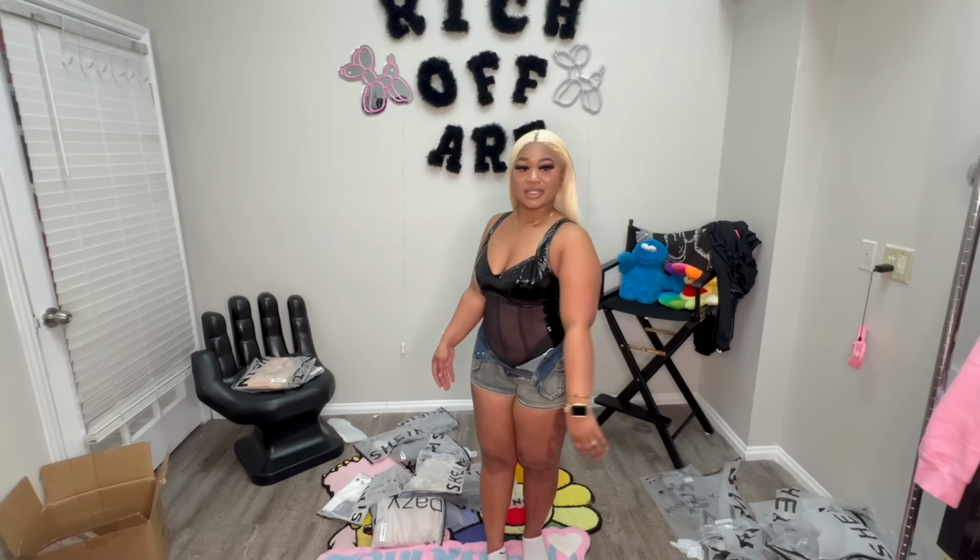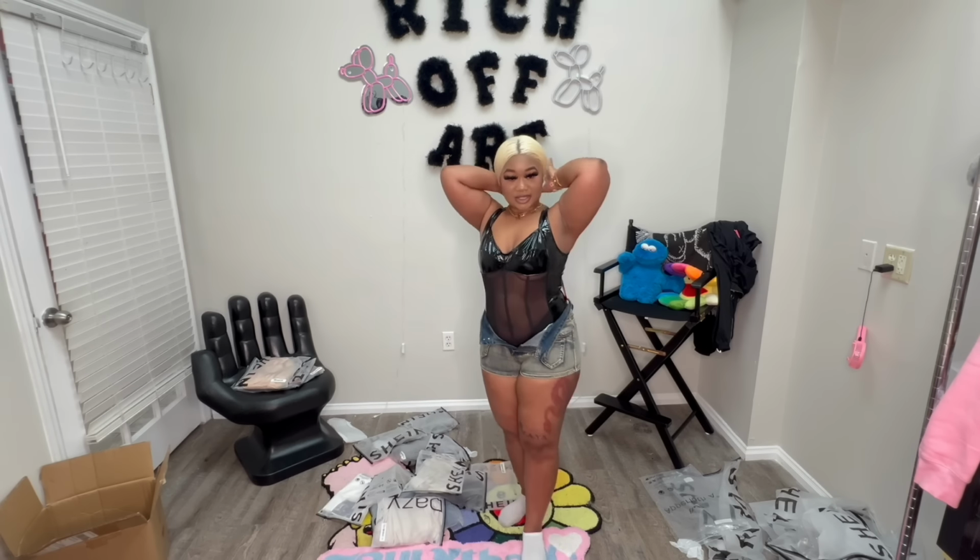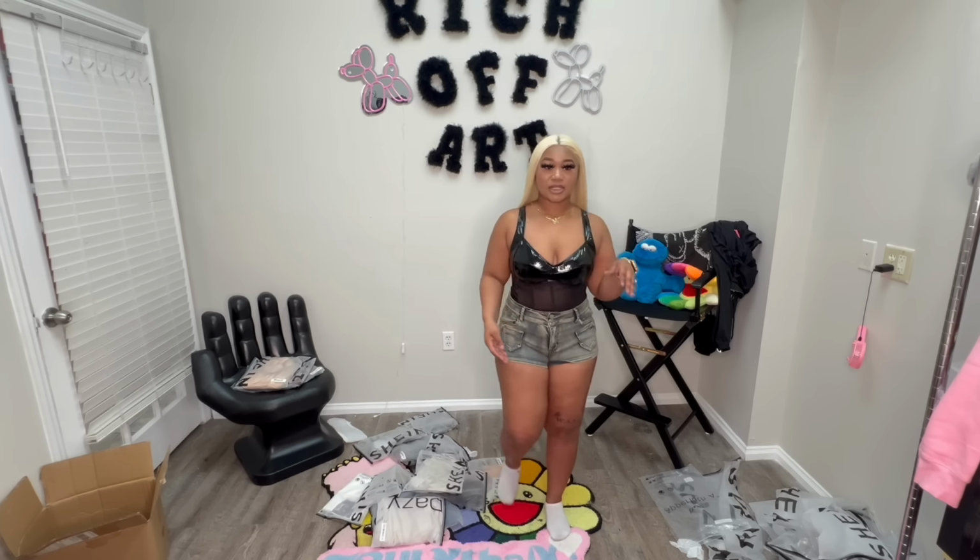So yeah. And then this is just what the top looks like. I still haven't fixed my necklaces.